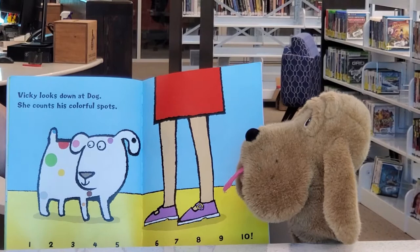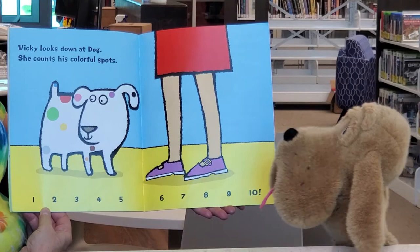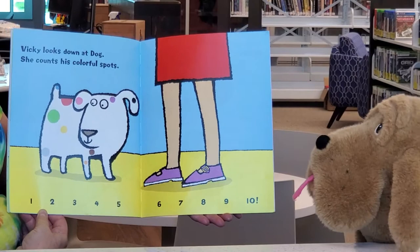You ready to count all those? Yes. Here we go. One, two, three, four, five, six, seven, eight, nine, ten.